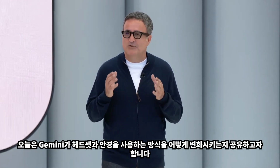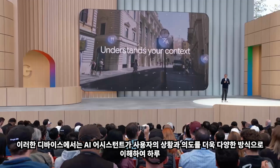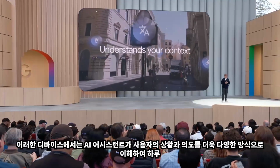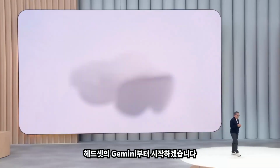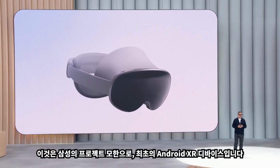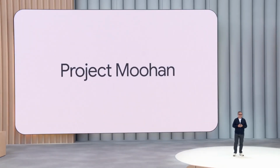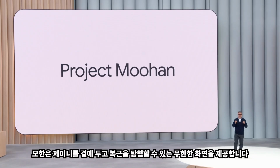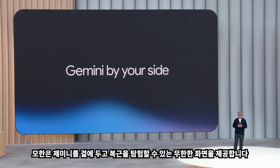Now, today, I want to share how Gemini transforms the way you experience both headsets and glasses. On these devices, your AI assistant understands your context and intent in richer ways to help you throughout your day. Let's start with Gemini on headsets. This is Samsung's Project Moohan, the first Android XR device. Moohan gives you an infinite screen to explore your apps with Gemini by your side.